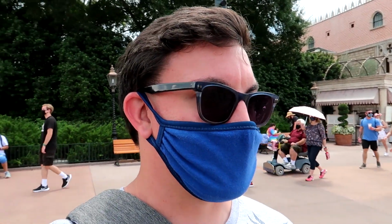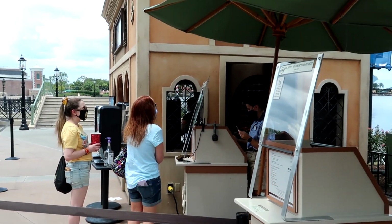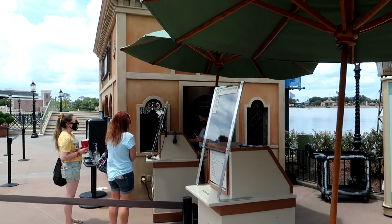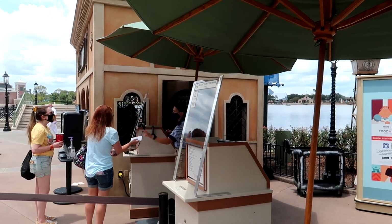You know, I feel bad. I've shown off my food, but I haven't shown the social distancing measures as much. I've kind of gone into old classic Food and Wine mode. They have social distancing markers around the queues, plexiglass for the cashiers, and they're only accepting contactless payment, aka credit cards or magic bands.